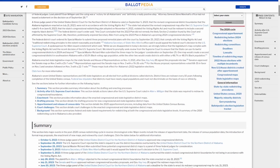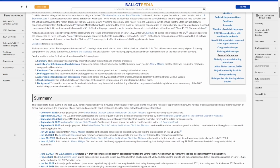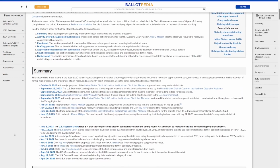The court did rule that a second majority black district must be created, and that led to a special master being appointed, and they put in place a new map. So that's basically what happened.